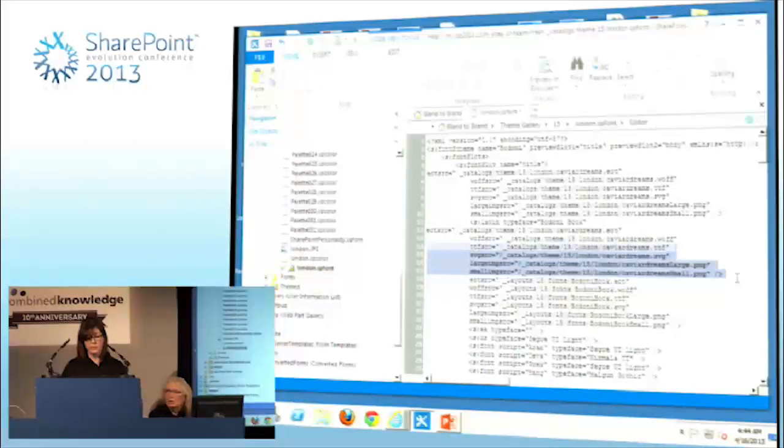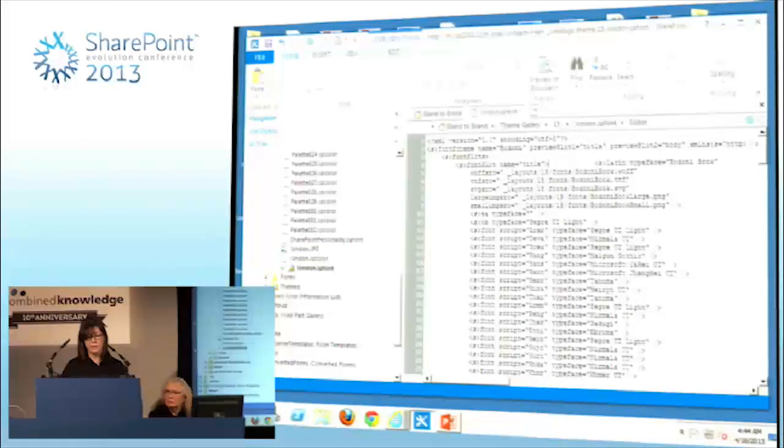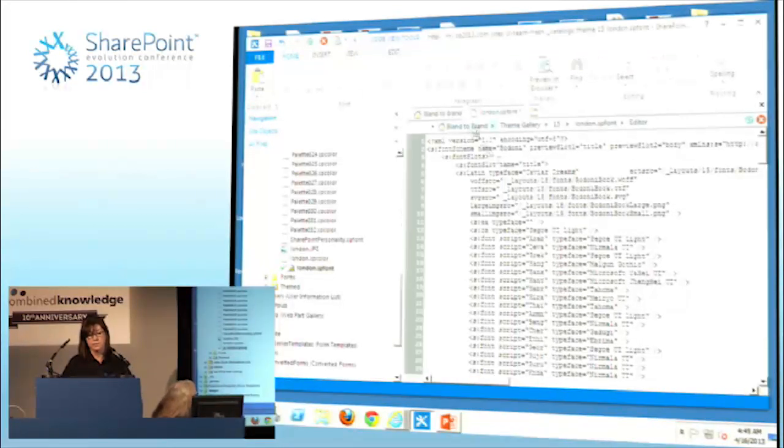I'm going to delete all this up here. Delete. And delete. Okay, good. And we just want to rename this properly. Caviar Dreams. The next thing I need to do, and probably one of the reasons why it didn't work, is I actually didn't have my font files in here. Oh, right. Yeah, so I want to copy in all of my font files and my image.